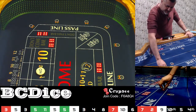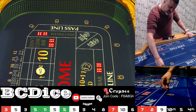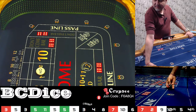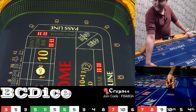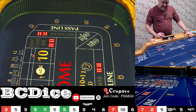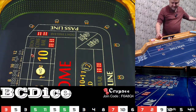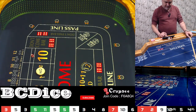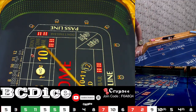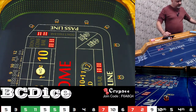Sometimes greed can get the best of us, so I'd rather make a little bit conservatively than try to risk it all and lose it all. Sometimes I'll be honest with you, I'll bet a little bit more than I should. 3-5-8, easy 8. You have a 3-5-8. So we got an easy 8, which is good.